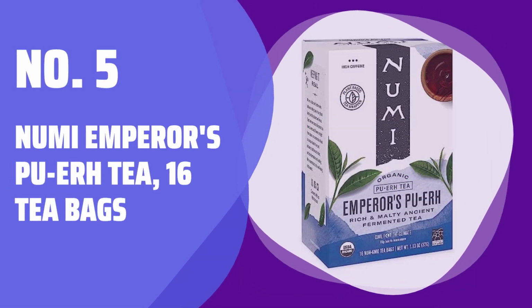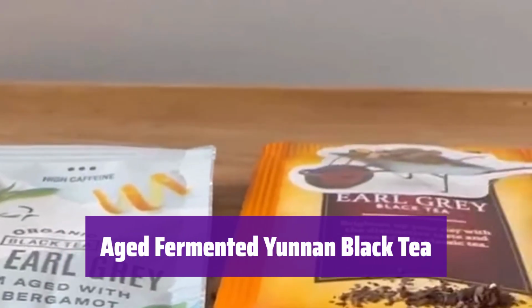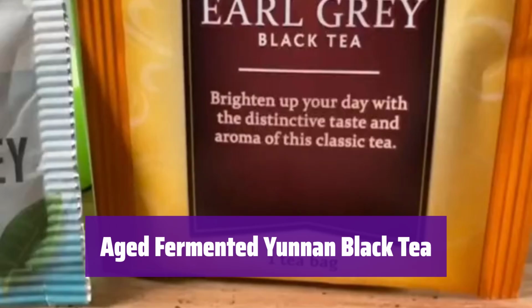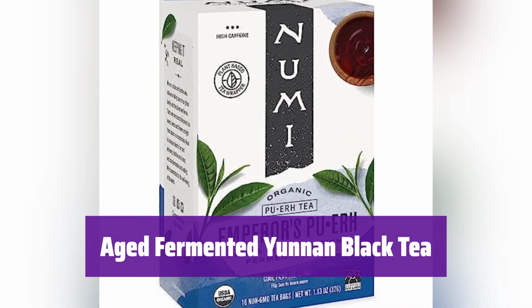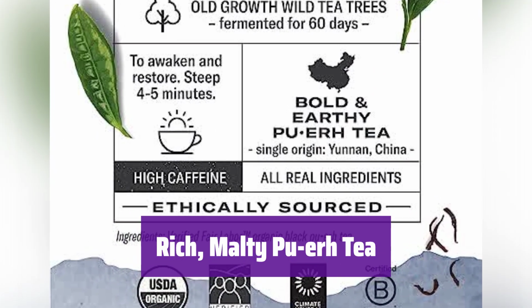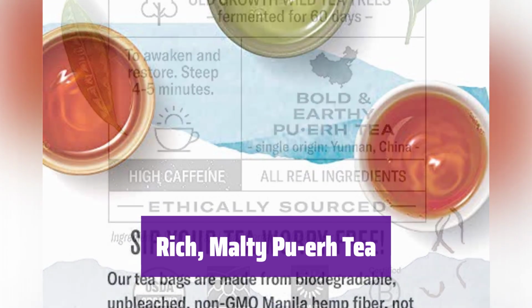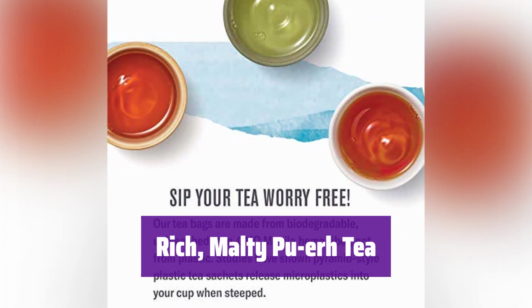Number 5. Numi Emperor's Pu Erh Tea, 16 tea bags. This is an aged, full caffeine black Pu Erh tea. It has a deep, bold body that is smooth and earthy with hints of malt. It's a satisfying alternative to coffee. This tea is richer than black tea and wonderfully smooth and malty. It provides a natural boost of sustained energy, delivering focus and clarity. You can try the chocolate Pu Erh or Emperor's Pu Erh.